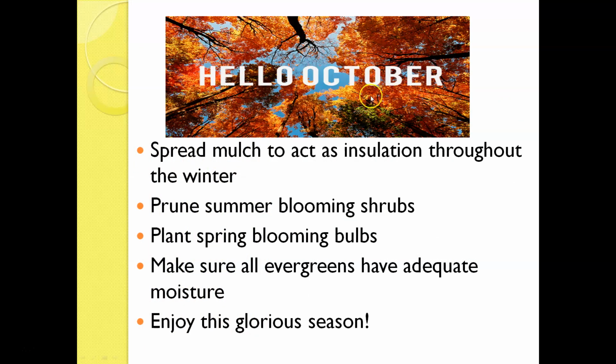Heading into the fall, I would be really cognizant about making sure that your evergreen trees and shrubs have plenty of moisture around the roots before the ground freezes. Not that you have to start drowning all of the evergreens, but especially if we have a dry fall, give those evergreen trees and shrubs a really thorough soaking.